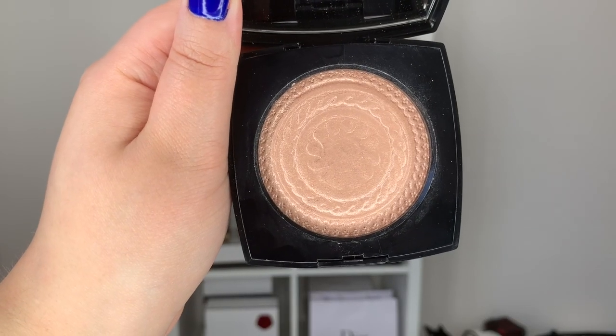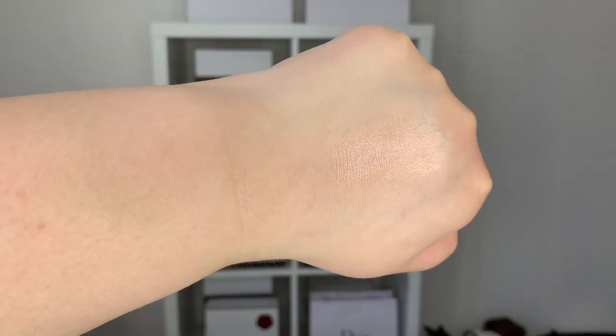And then here we have the highlighter that came with the collection here. This one is called Metal Peach, and it's just a really pretty neutral toned highlighter. It's what I'm wearing today on my cheeks. It's a really gorgeous color.